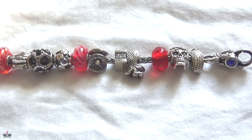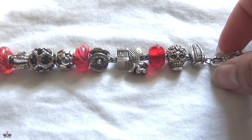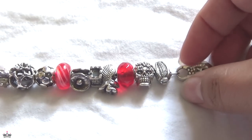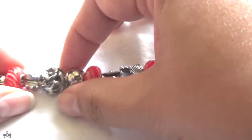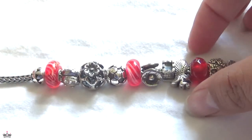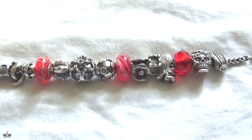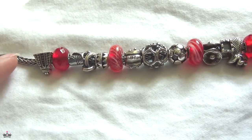Again, this is the second exception I made with putting non-Trollbeads charms on this bracelet to represent Mexico. I think it's cute. Oh, what am I missing? Let's talk about that. This is a work in progress. So, center, this is the focal point right here. Three, then this, then three beads, then the red. Oh, okay. So, I'm missing one more bead here and two more beads here to make it three.